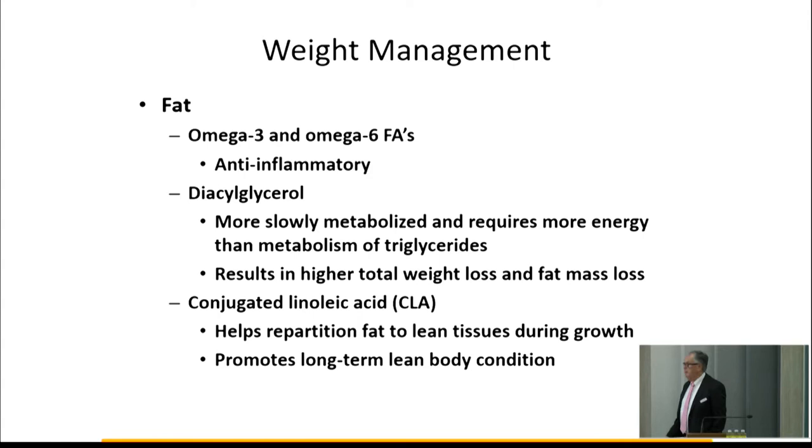Some people are using conjugated linoleic acid because it helps repartition fat to lean tissue during growth and promotes long-term lean body condition. Fewer people are using this, more people are using this, but I think we'll see a combination down the road, but that needs to be tested out.